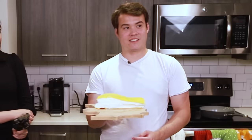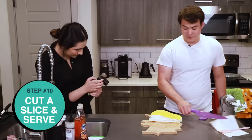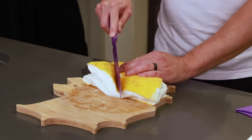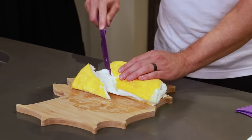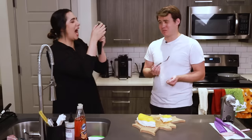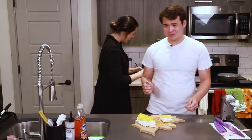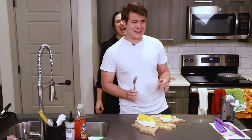Is that doing anything for anybody? How much would you like, Safiya? Are you gonna cut me a slice? Yeah. Oh my God, it's impossible to cut. Can you help? No! It's nice and fluffy though. All right, let me take a bite. Oh, it's so gross. It's like so foamy. I can hear it.